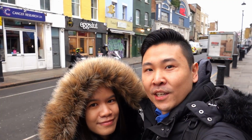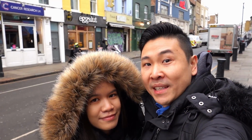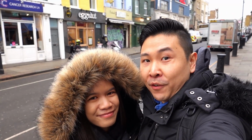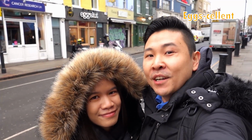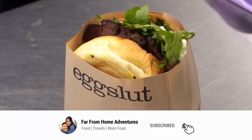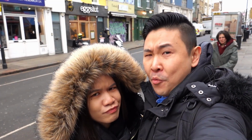That's it for today, guys. The total was £30, which is a bit expensive for what it is, eggs. But it's well worth it. The flavors were excellent. We totally recommend that you come and have a look. They did have some Wagyu burgers, but it's a bit early for burgers, isn't it? Yeah, pretty much so.